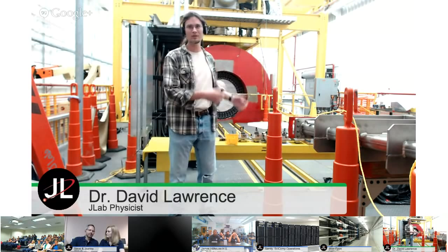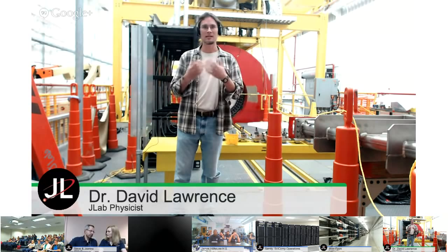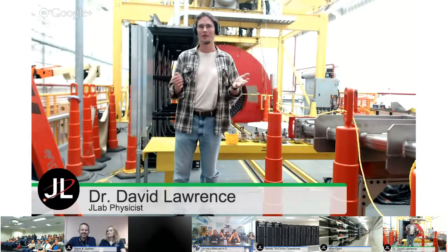A typical experiment that uses existing equipment in the existing accelerator will still take 5 to 6 years to actually propose, put together, go on the floor, and then analyze the data and finally publish a result. Hopefully not punish the result, but publish the result. So that's about the gist of what I have to say.